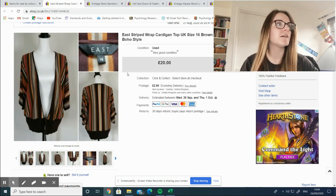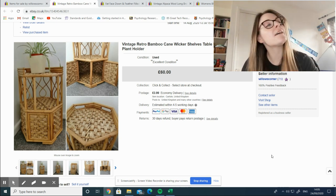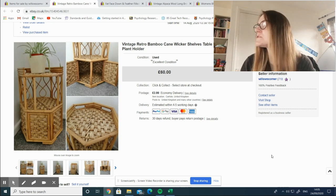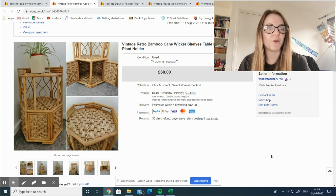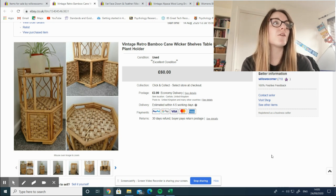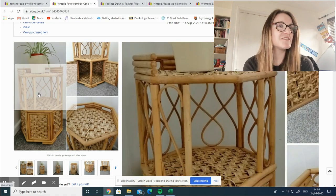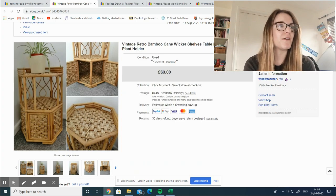This went really quick. An East like cardigan wrap thing. My lovely bamboo plant pot thing that I got for £8. Pretty sure I took an offer on that as well for like 58 or something. I got so many offers for like 40 or 45, but I wanted to hold out because it was so nice. It was a pain in the backside to package though, because them little bits there, they're just so delicate, aren't they? They could break so easily. But yeah, that went, I'm sure it was 58, but that was really good profit in that one.